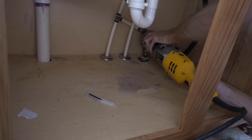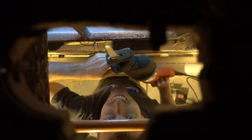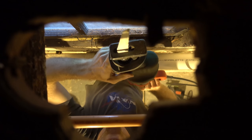Well, shoot, son. That was fast. It's a very heavy drill. Hello! What are you doing? I'm making the hole bigger. Oh, okay. This smells gross under here, by the way.